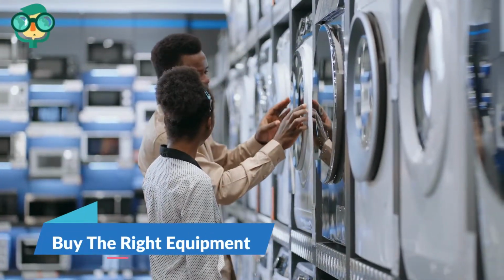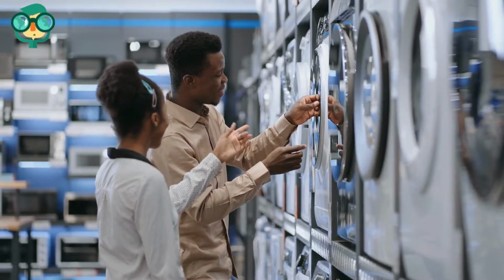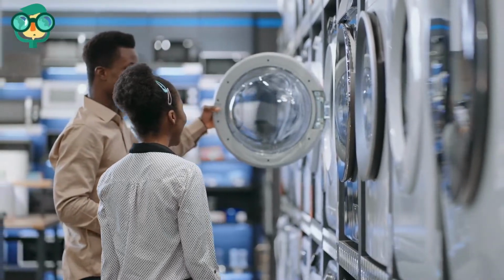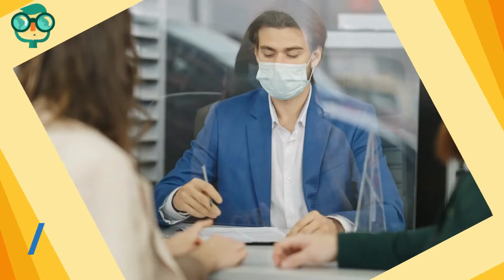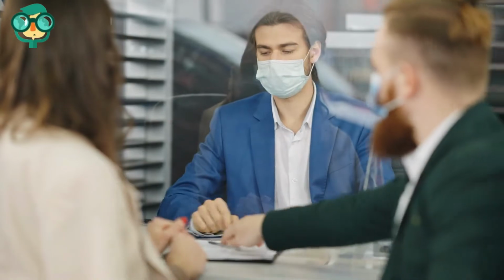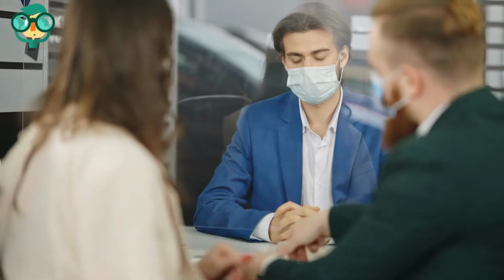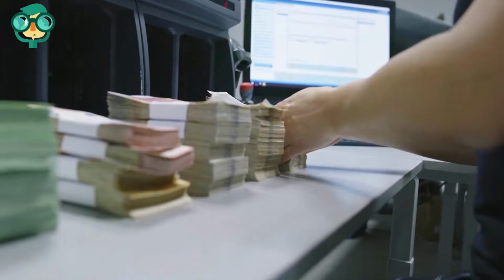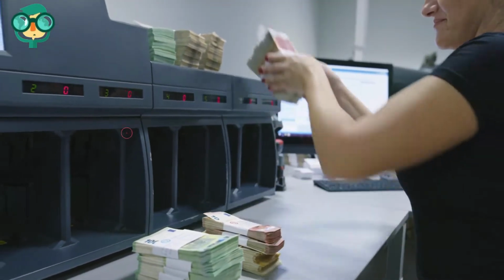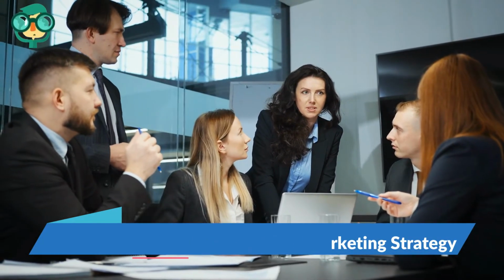Step 8. Buy the right equipment. If you're starting a laundromat with little to no money, the best thing you can do is purchase the proper equipment. It will ensure that your business can run smoothly and efficiently from day one. Step 9. Open a business bank account. The first thing you should do is open a bank account for business purposes only. It will keep your business payments separate and improve your credit score. If you want better funding options and want to go big in the future, you also need a high credit score.